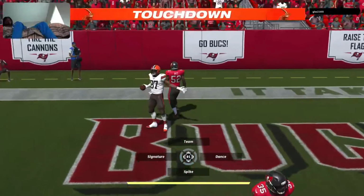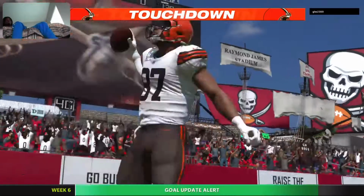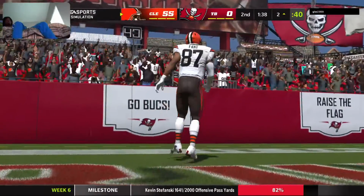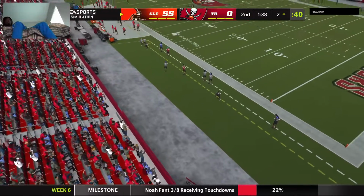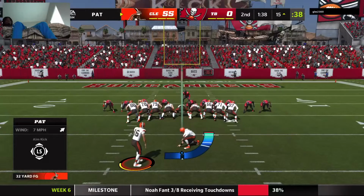And this is caught. Touchdown, Cleveland. It's another touchdown pass for Deshaun Watson, his 5th of the afternoon. And the Browns are pouring it on. Well, that didn't take long. The turnover instantly almost turning into points.